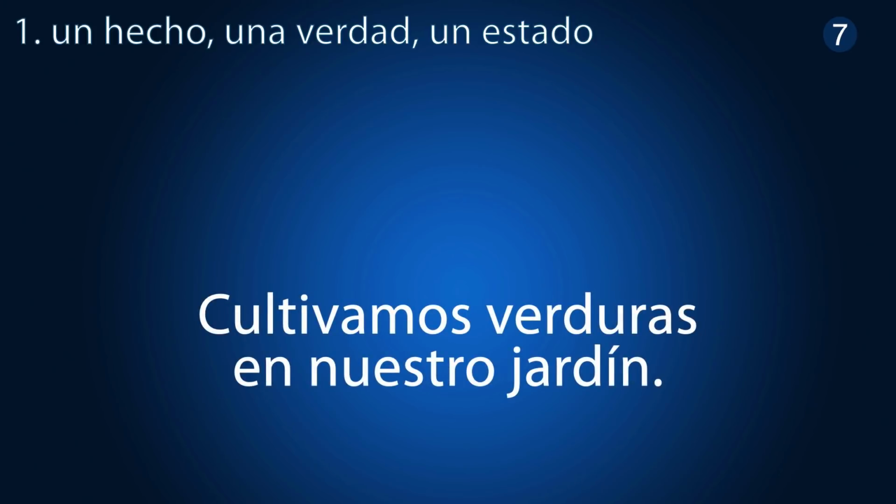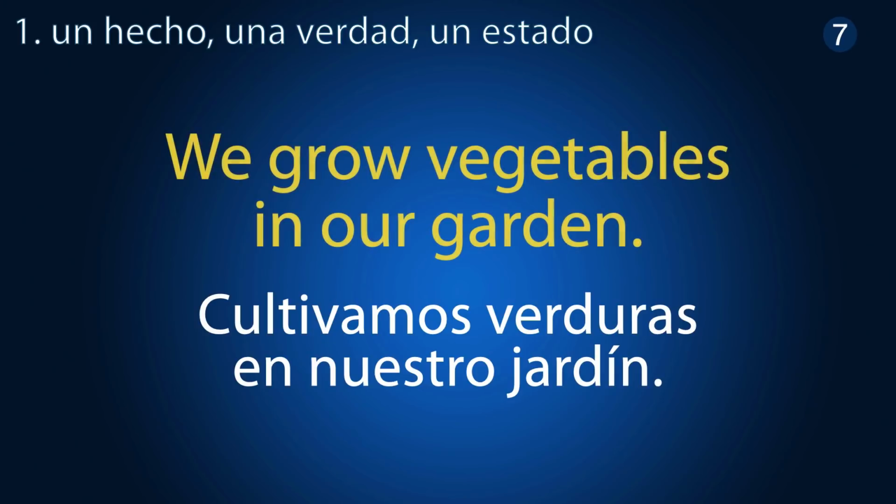Cultivamos verduras en nuestro jardín. We grow vegetables in our garden.